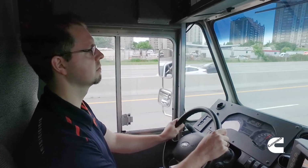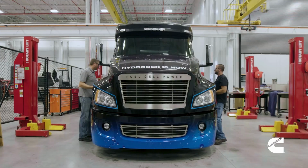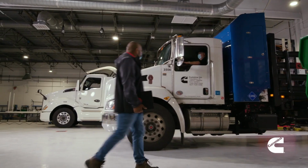Cummins has spent the last 100 years building relationships with our customers and will be here for the next 100 years and beyond. We know that some of our customers are ready for fully electric powertrains or hydrogen fuel cell technology now. For those customers, Cummins has products available, and we're excited to support them in that transition. For those customers who cannot make that step yet, for a variety of complex factors, this new technology approach can help them quickly start reducing their carbon footprint.